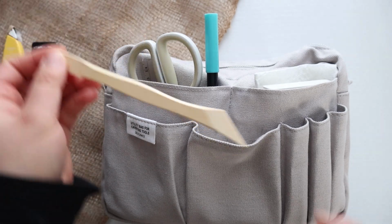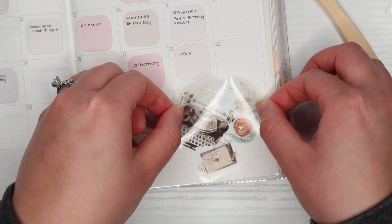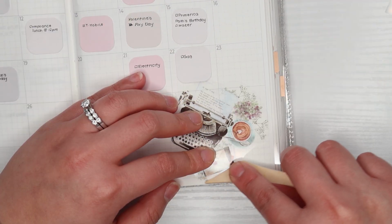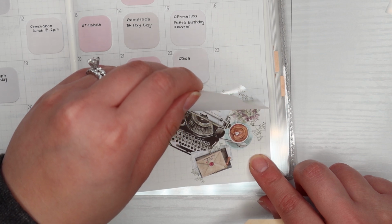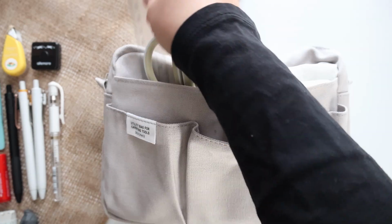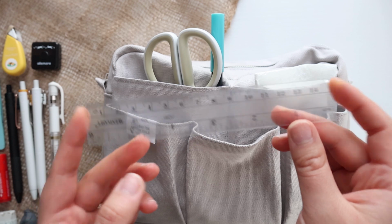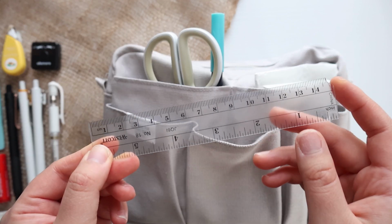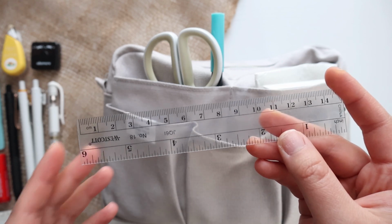Next, I have one of these wooden applicators, and this is just to help apply those MU transfer stickers that I have in my sticker book collection. So if I'm on the go or something, I will be able to decorate my journal with those stickers and use this to gently apply the stickers onto the page. Next, I also have a little clear plastic ruler. This is also, I feel like, one of the essential items that I need to keep with me at all times. I like to use this to help in blocking out time in the weekly sections of my planner.